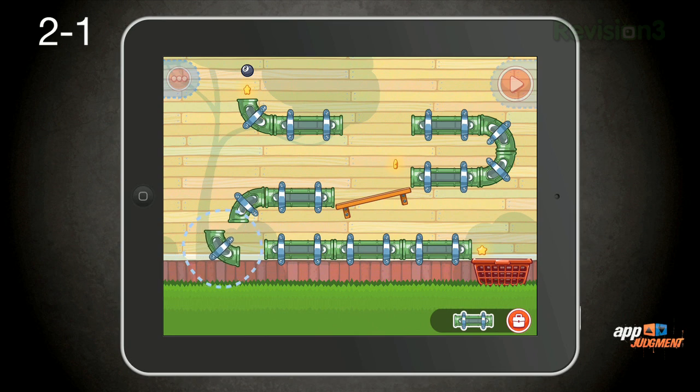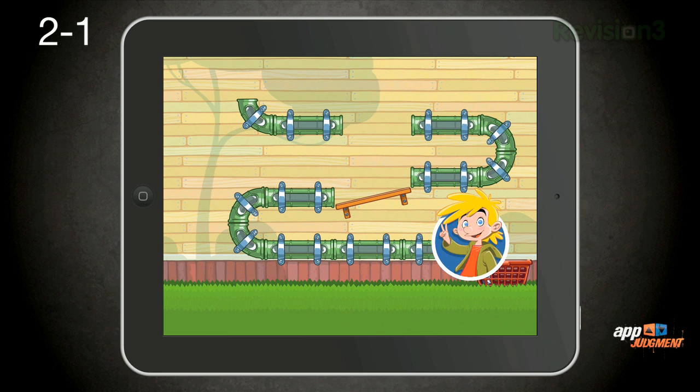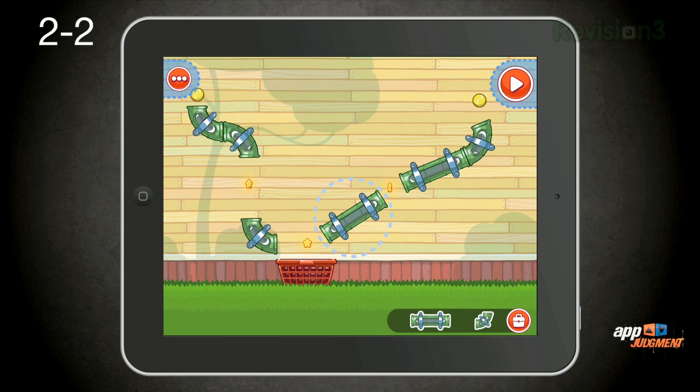All right, we're going to be skipping ahead to just the solutions for most of these, or else this would be a much longer video. The idea in this first stage is to complete that bridge with the shelf and complete the plumbing to get the 8-ball into the basket. Not a big deal. 2-1 is easy. 2-2 gets a little bit more complicated.